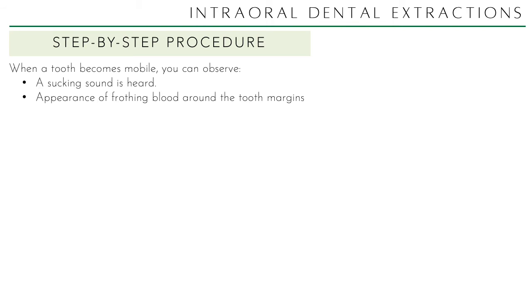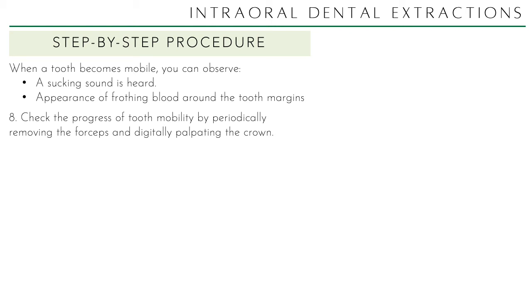You can observe a sucking sound if it's a maxillary tooth. The appearance of frothing blood around the tooth margins is also a sign, right? So you need to check the progress of the mobility of the tooth periodically by removing the extraction forceps, and then you could digitally palpate, right? Gano na baka umuuga yung ipit, right?